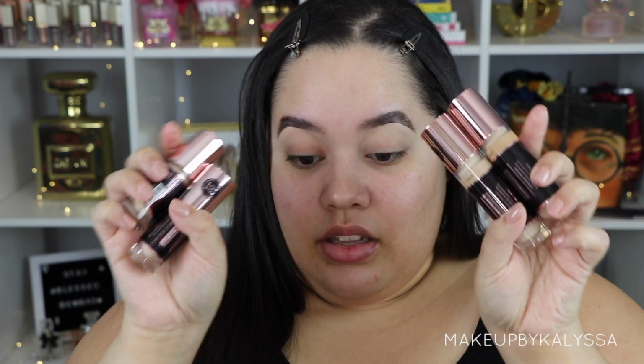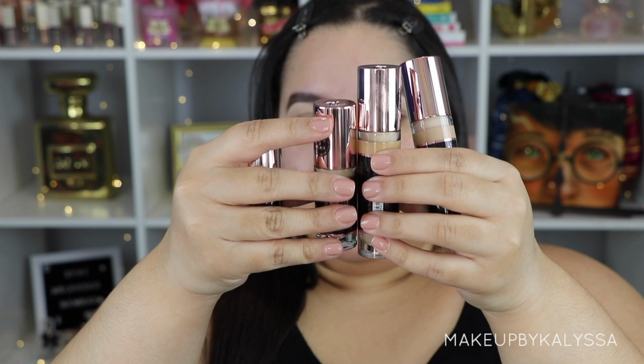For concealers, I was confused because I was thinking, is this a foundation or is it concealer? But it says concealer on it, so I think they just sent me 4 different shades of the concealer, and they sent it to me in 2 different packaging.